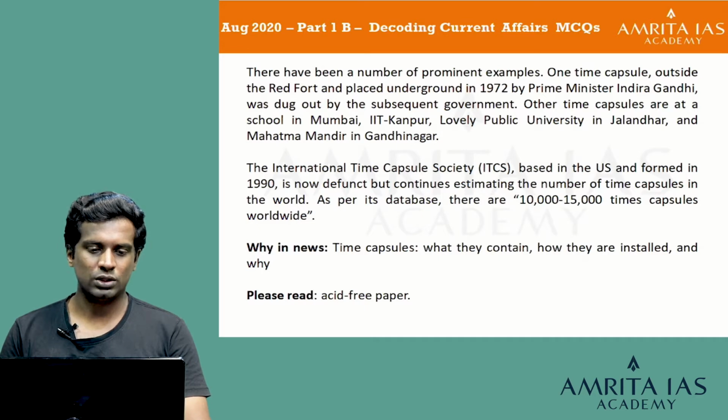One time capsule outside the Red Fort and placed underground in 1972 by Prime Minister Indira Gandhi was dug out by the subsequent government, and other time capsules are at schools in Mumbai, IIT Kanpur, Lovely Public University in Jalandhar, and Mahatma Mandir in Gandhinagar. The International Time Capsule Society, ITCS, based in the US and formed in 1990, is now defunct, but continues estimating the number of time capsules in the world. As per its database, there are nearly 10,000 to 15,000 time capsules worldwide.